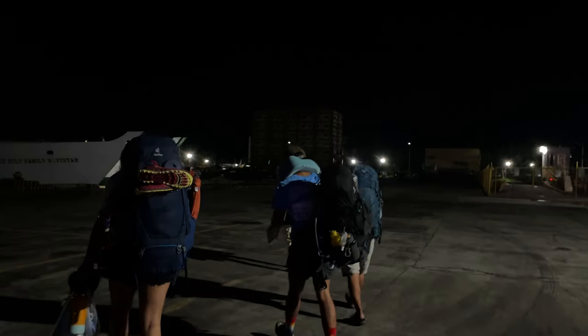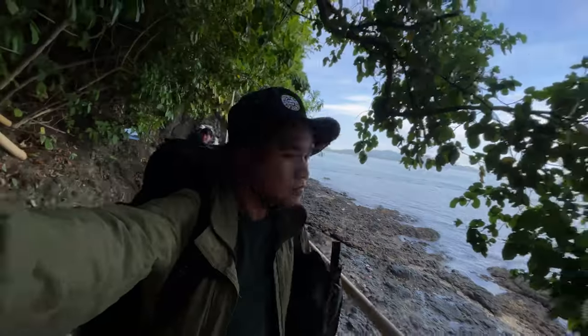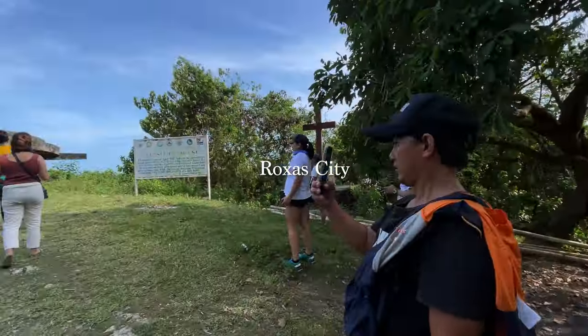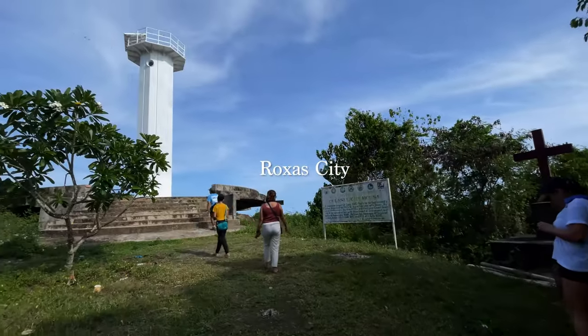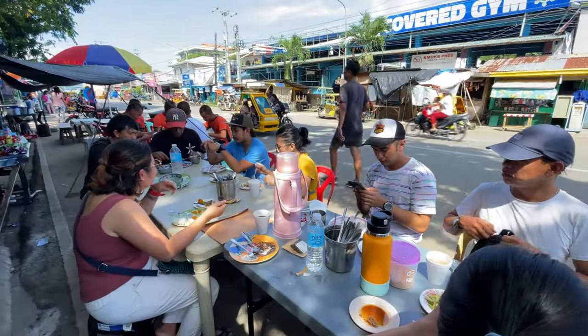So, here is the experience. Most of us are from Bacolod, so we traveled via Roro at midnight. We arrived in the morning in Iloilo, then traveled to Roxas via a van that we hired. We arrived at Roxas at around 7 a.m. We strolled a bit in the nearby area around the port while waiting for our ferry schedule. Doon na rin kami nag-almusal.